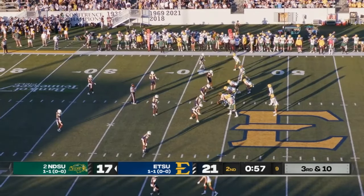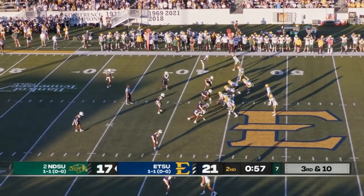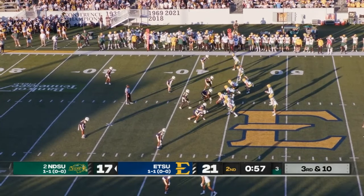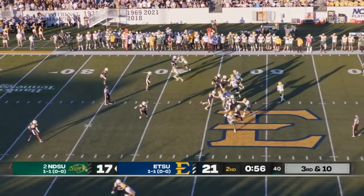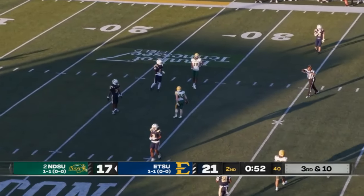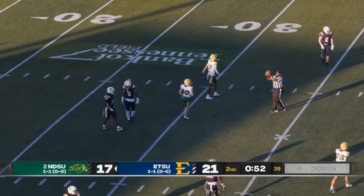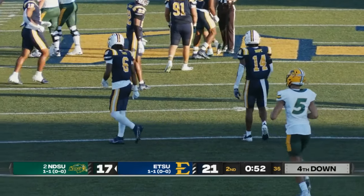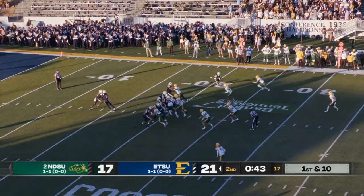7 seconds to go in the half. ETSU has 2 timeouts left if they do get the stop. Miller in the gun. Ready again. Blitz comes again. Free rusher throws and underthrew it, incomplete. Was looking for Gores and it short hopped. And it was, I think, Damon Early who was the free rusher. 40 seconds, I'd agree with you completely.